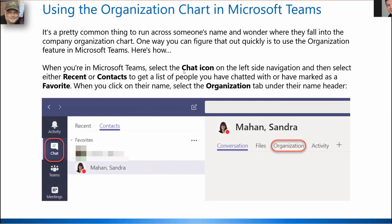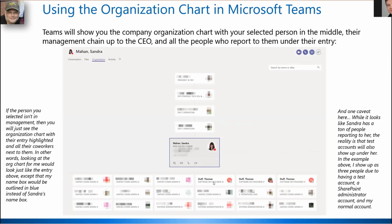The easiest way to do this that I've seen is if you go out to chat and you've got a list of contacts, either favorites or somebody you've recently chatted with, and you click on their name like I did here with Sandra and click on the organization tab that you see over here in the work area, it actually gives you a full display of the org chart based on that person being in the middle, and then up the food chain and down the food chain. So in this particular case, you see that Sandra is hot on track to the CEO position here, and she's got these people working underneath her.